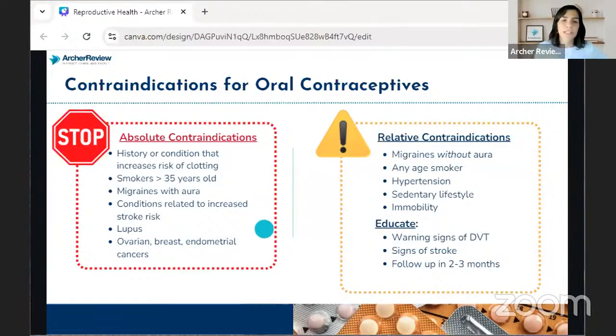We talked about other conditions that increase that stroke risk. And of course, any type of cancer certainly increases that risk for clotting. So ovarian, breast, endometrial, definitely big no-nos in these patients. Now, the gray area, this is where you have to use your clinical judgment, and where that app comes in really handy because it'll give you evidence base of what's the best form of contraception for that patient. Any age smoking, so not just over the age of 35, smoking does increase your risk.